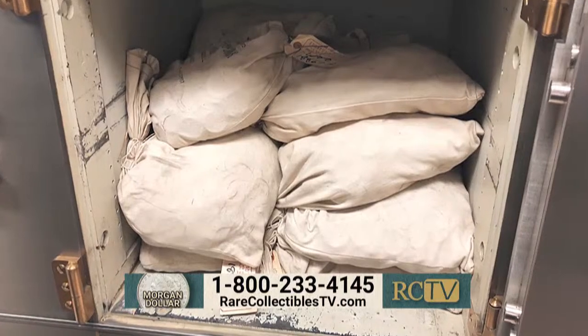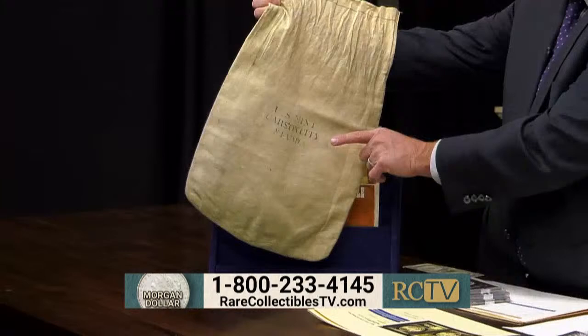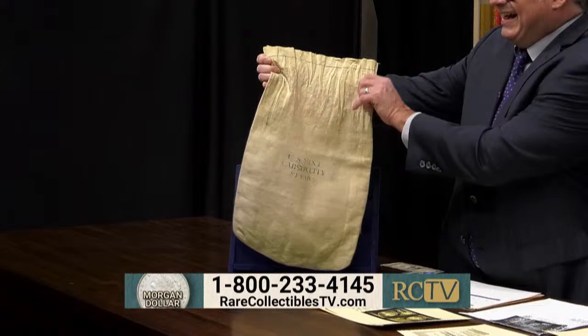I showed you that postcard. I'll show you again. They were stacked in bags of 1,000. And this is an original bag I have here. This is a bag from the Carson City Mint. You see here, this would have been a bag that these coins would have been stored in. 1,000 coins in a bag like this.